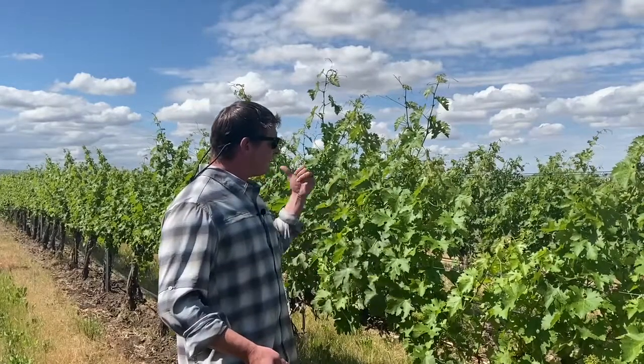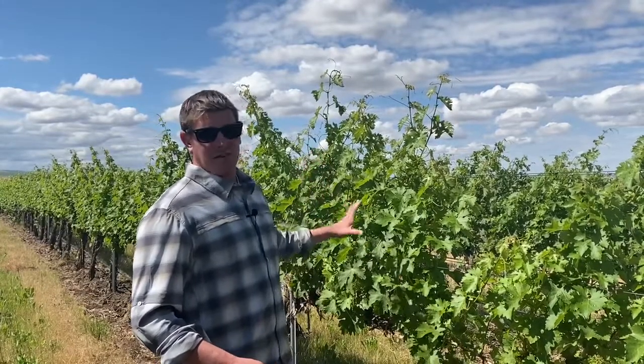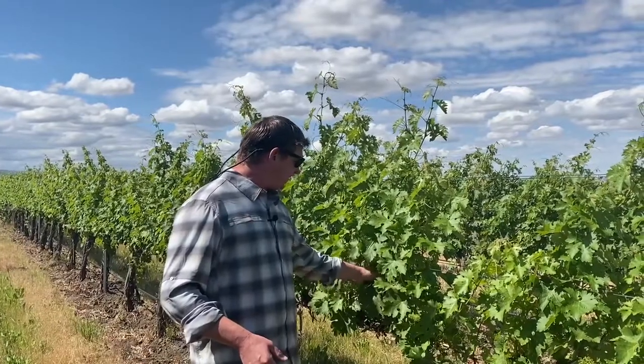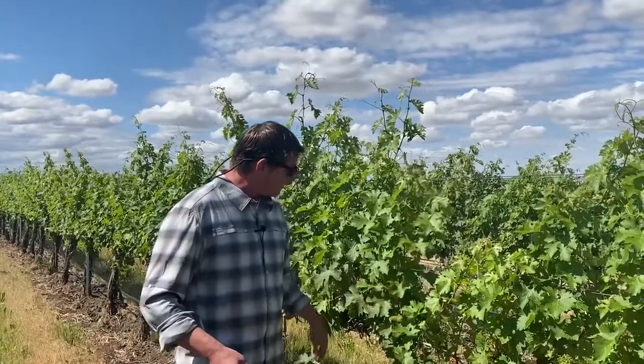On the east-facing side of the canopy is where we start to thin that out, and that allows for more air movement, more sun penetration. We don't do aggressive leaf removal, because it can get quite warm here, so we kind of leave one layer of leaves to protect the crop, but we do remove those laterals and open it up.